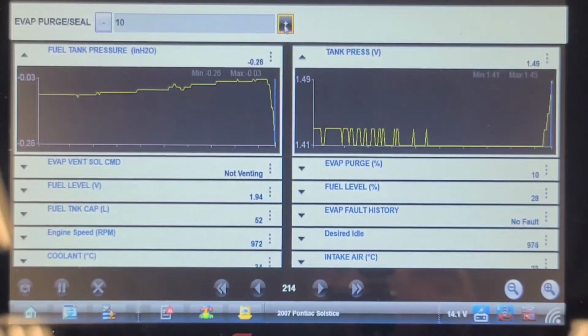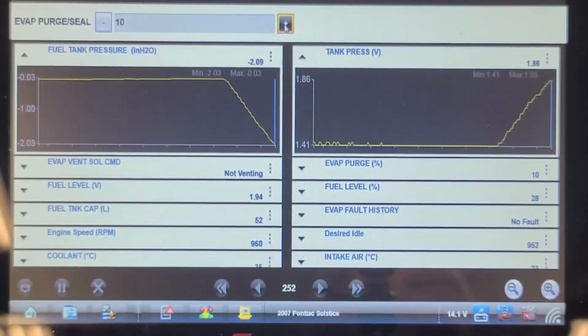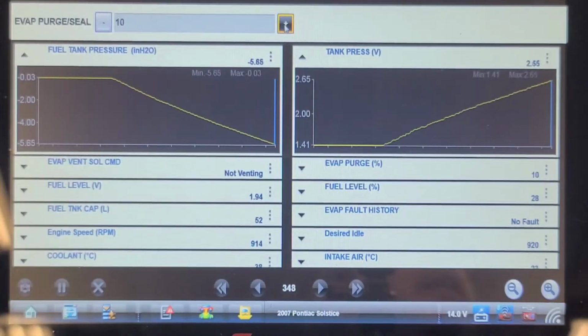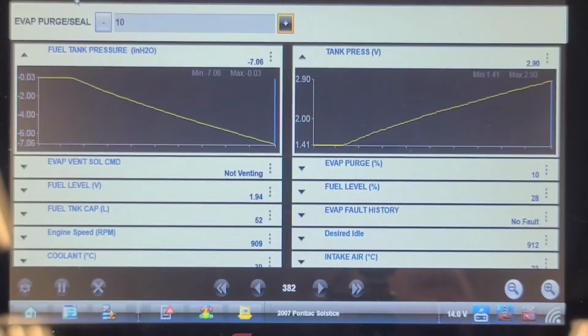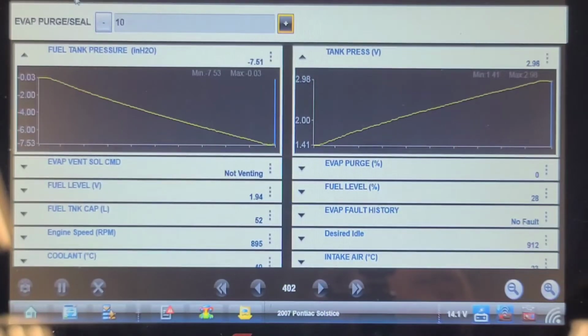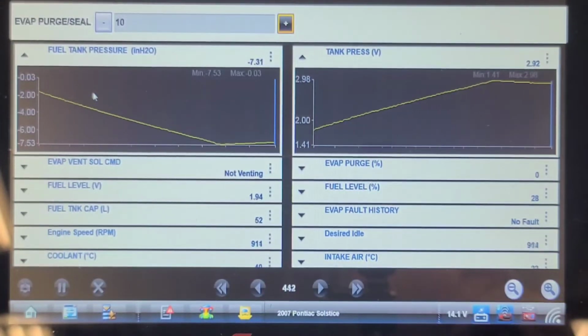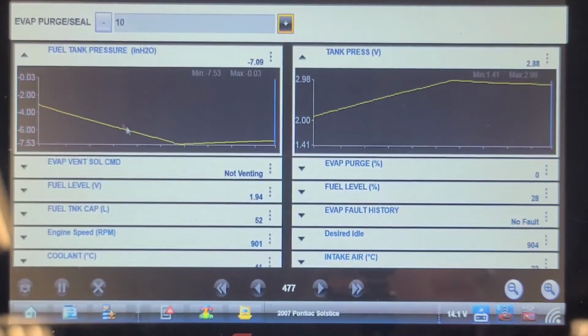So now when I command it on, it should start building a vacuum in the tank, and it is. Now it did not do that with the Diagnose app. So now I'm wondering if that app wasn't working properly. I also tried a second scan tool. Okay, I'm going to hit about 7.5 and click seal, and it should hold vacuum. And it is holding vacuum. How much fuel's in the tank? Fuel level 28%.